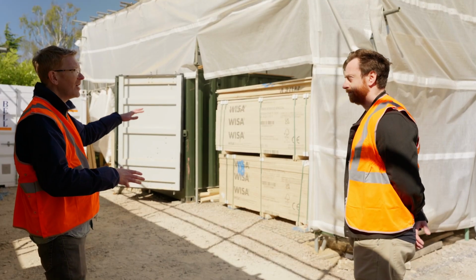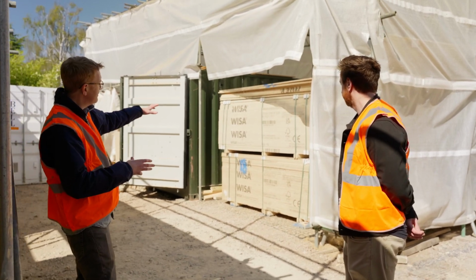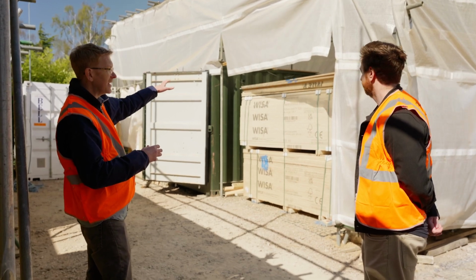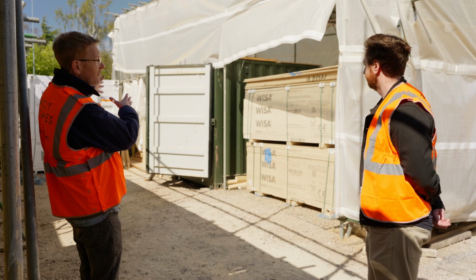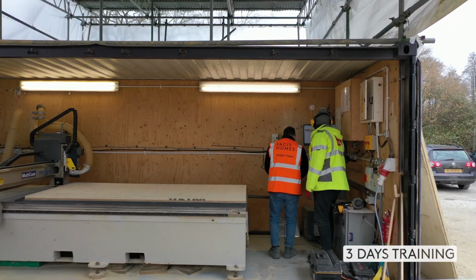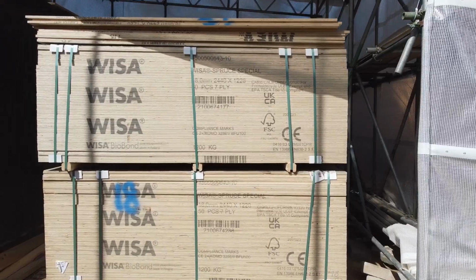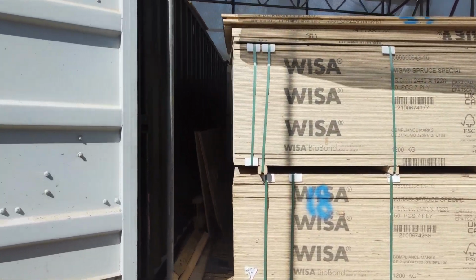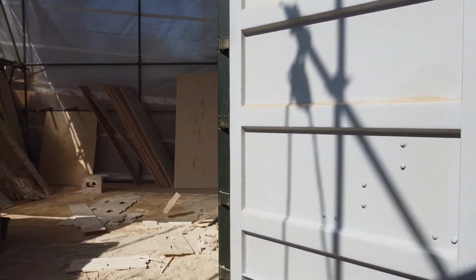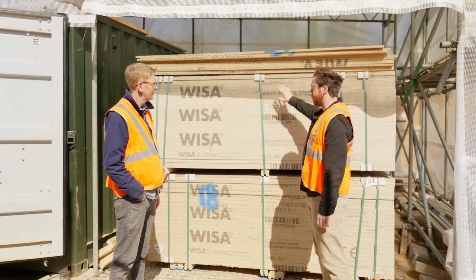So we'll get about 800 to 1,000 sheets per delivery in this space here, keeping it nice and dry. That's what the scaffold is partly for. And then in the middle, we've got a 20-foot shipping container, which houses all of our manufacturing technology. And then at the end, we have the assembly area. So essentially we go materials in, materials around to the machining, and then assembly, and then from there it goes into the building. Talk to us about the actual plywood we use.